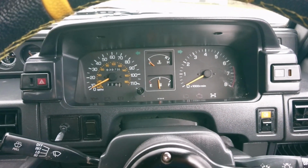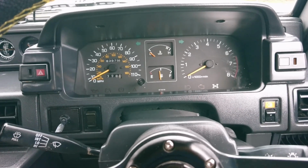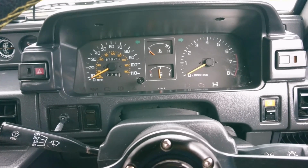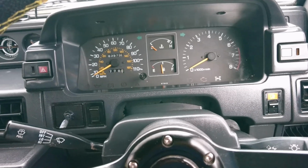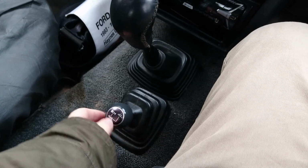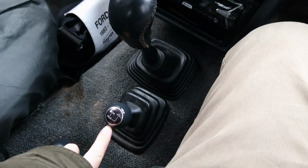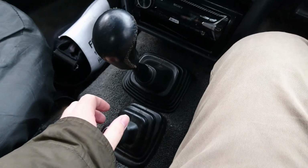In terms of the main dash, we've got a rev counter, but that's really about it. This has only got 84,000 miles on the clock, and there's no indication that you're in high or low range. That's down here with this completely separate, old-fashioned selector for the four-wheel drive system. 4 high, 2 high, 4 low.